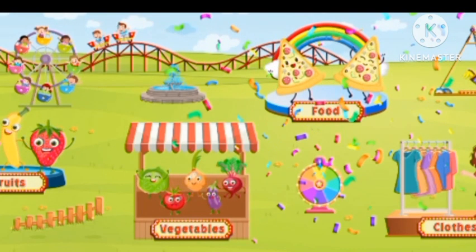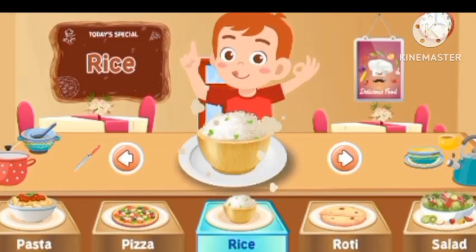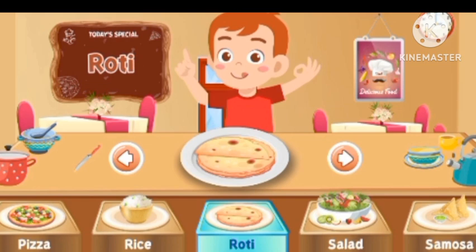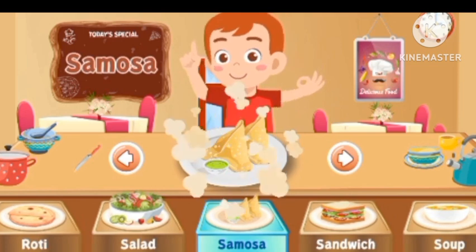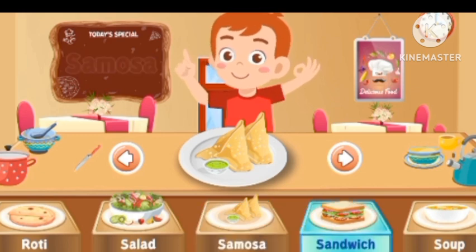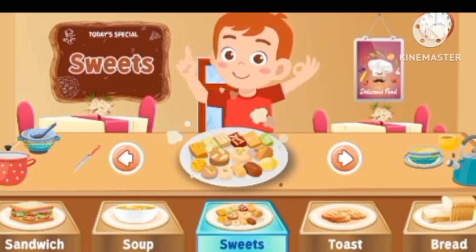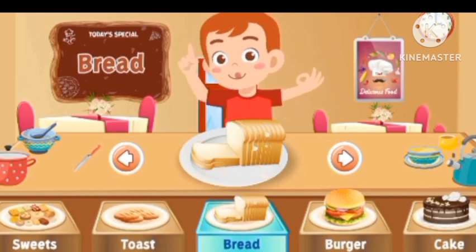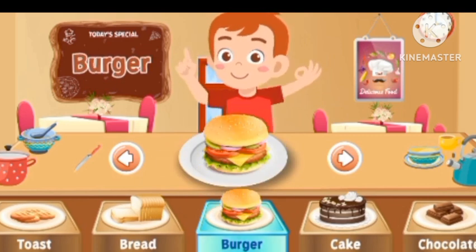It's time to enjoy some delicious cuisine. Rice. Yummy. Roti. Salad. Samosa. Which is your favorite dish? Sandwich. Soup. Sweets. Toast. Bread. So yummy. Burger. Yum.